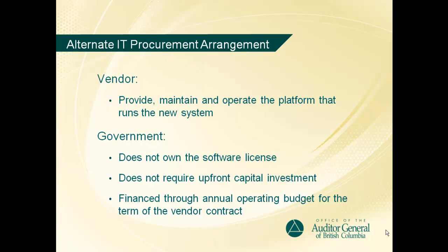In the case of procuring the new student information services, the vendor would provide, maintain, and operate the platform that runs the new system. With this approach, government would not own the software license or require upfront capital investment for the implementation of the system. Instead, the system would be financed through the ministry's annual operating budget for the term of the vendor contract.